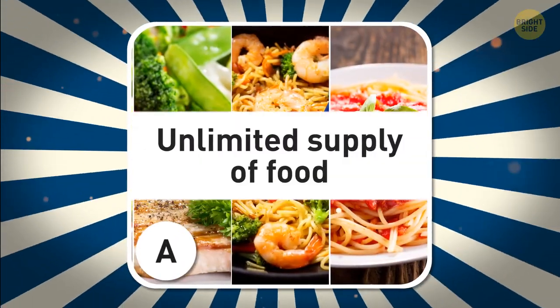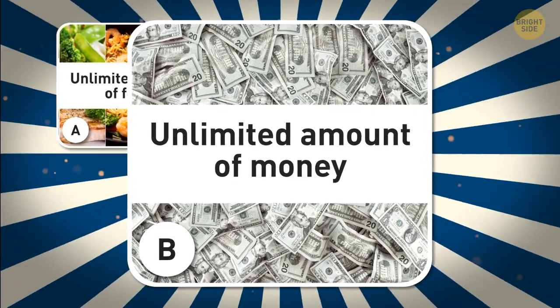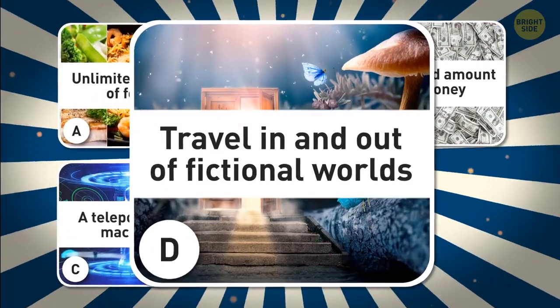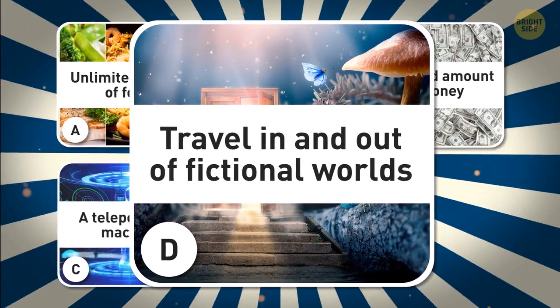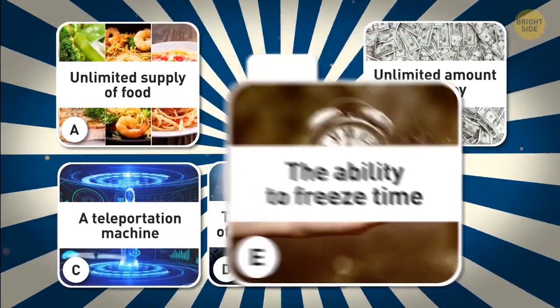A. Unlimited supply of food. B. Unlimited amount of money. C. A teleportation machine. D. The ability to travel in and out of fictional worlds. Or E. The ability to freeze time.